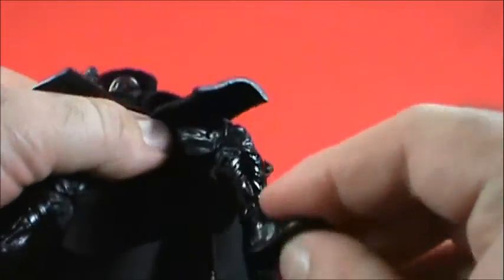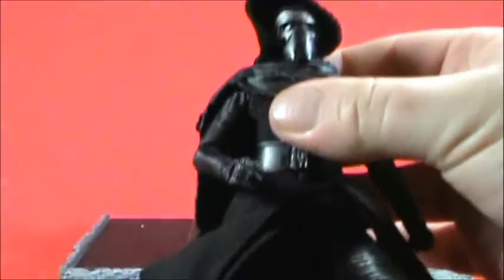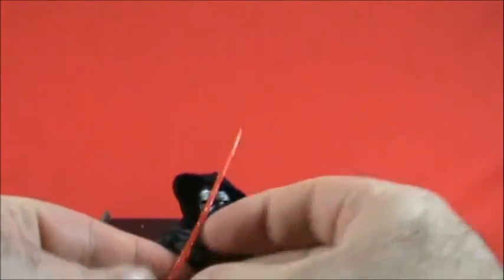Very, very cool. 2 peg holes. So, like 2 peg holes. Wow, that's exactly what I want. Kylo Ren. Very, very cool.